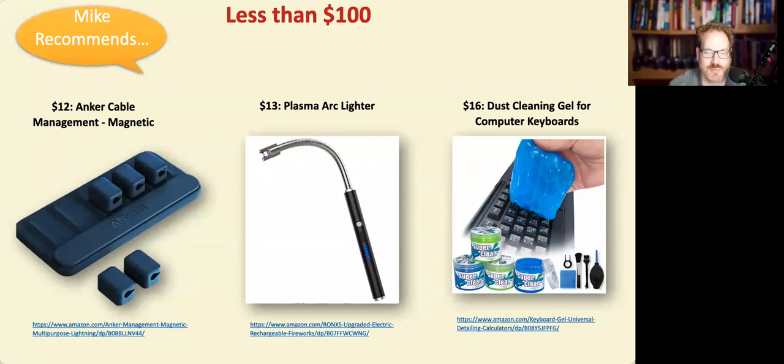The next item I'd like to mention is for all of you candle lovers out there, and it's certainly getting to be the season for candles. It's actually an option to light candles that uses an electric plasma arc to light your wicks. So I have it right here. It's $13, and it creates this little electric arc between these two sort of terminals at the end of this flexible arm.